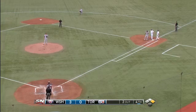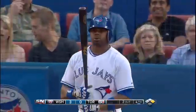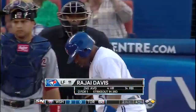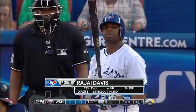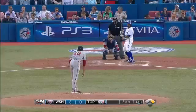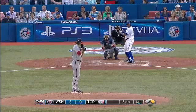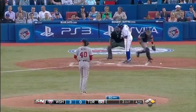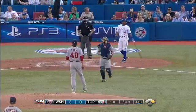In the third inning, after a couple of strikeouts to start the inning, Brett Laurie was hit by a pitch. Colby Rasmus singled and Bautista was walked. But then Edwin Encarnacion on a tough pitch away was called out looking. This is the third walk issued now by Wong. Davis struck out in the third inning.